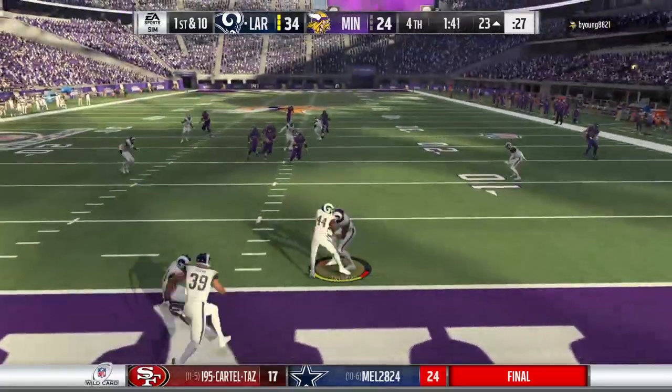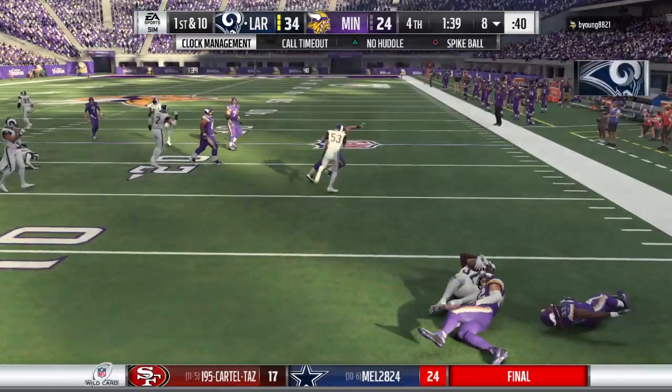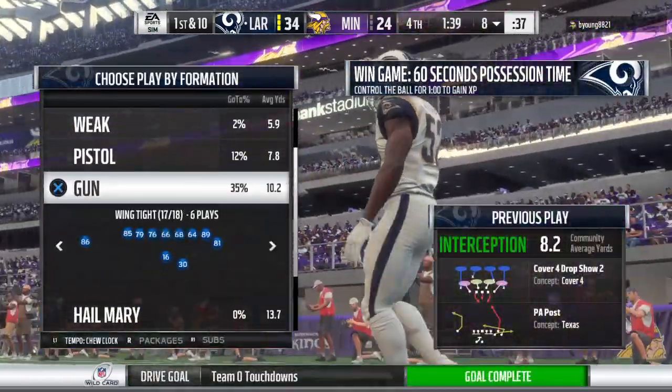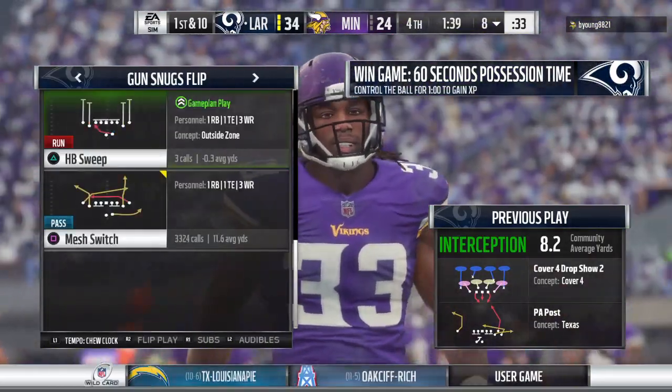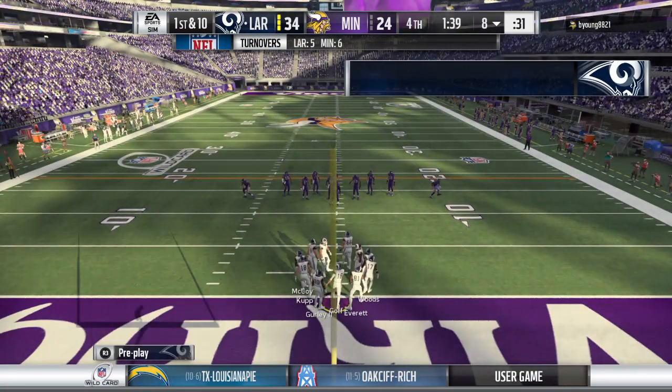And this is intercepted, and that should do it. Picked off by Alec Ogletree. And a short return will be stopped inside the 10 at the 8-yard line. Both defenses have had their struggles, but they've been good enough to get them this lead, and another nice play there to help preserve the lead.